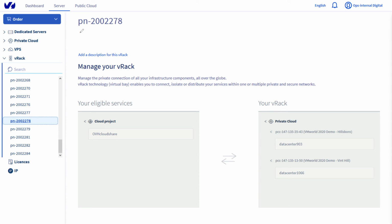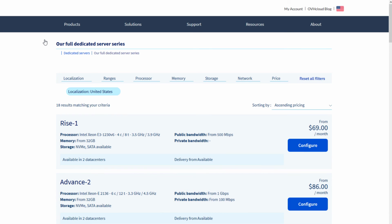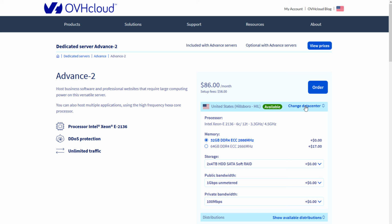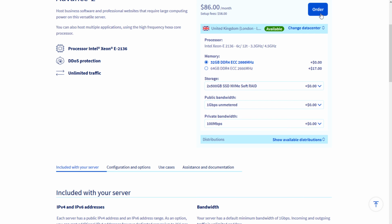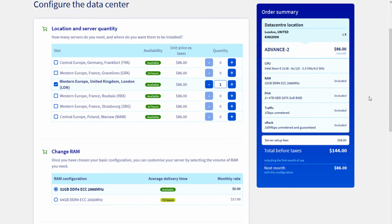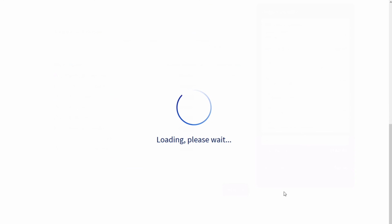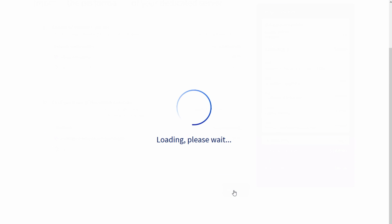In order to add more resources to our environment, we come back to the control panel, and if I click on dedicated servers, I don't have any at the moment. I come up, I say I want to order a dedicated server. In this case, I'm going to order an Advanced 2. And instead of it being in Hillsboro, I'm going to choose one in London. Go forward with the order. I'm only going to order one. These are the details. It is available with 32 gigs of RAM, so we're just going to go in and click Next. Keep all defaults for this example.